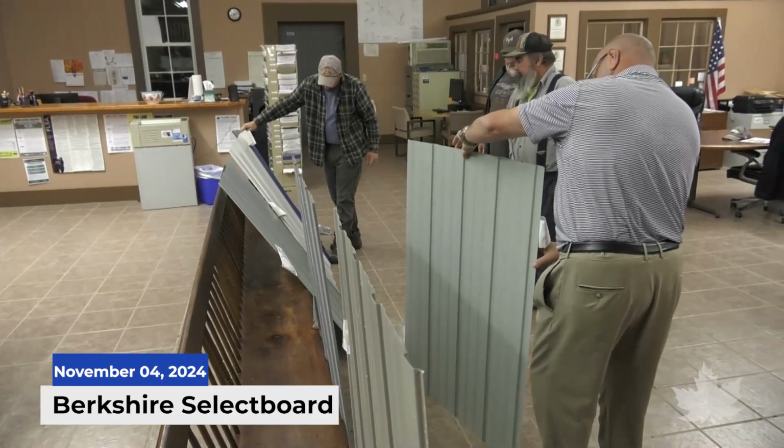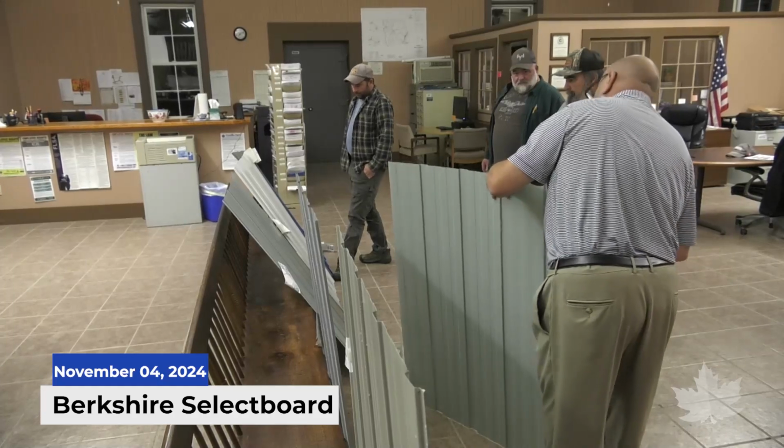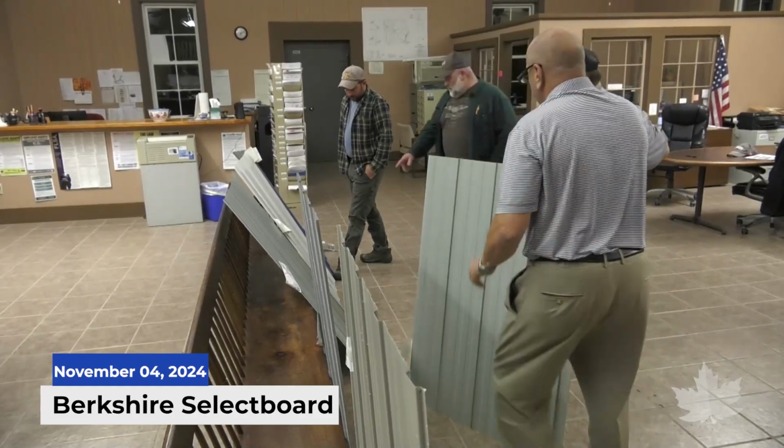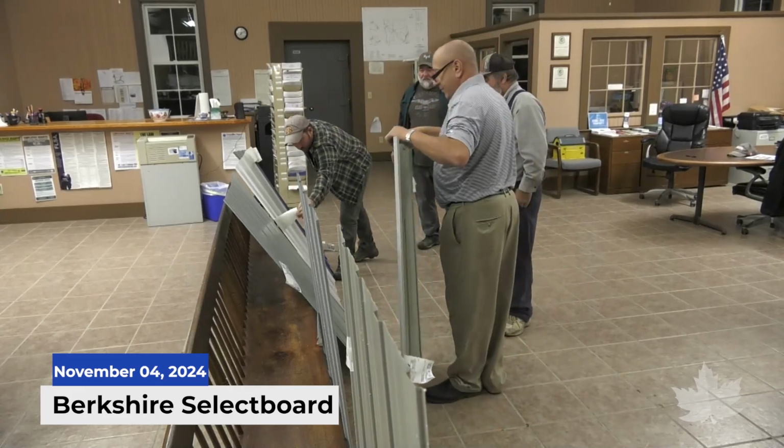Okay, I think I got it. It's gonna be that number. Got it. So that one on this number is white. It's different. That was the off-white. That's the off-white.